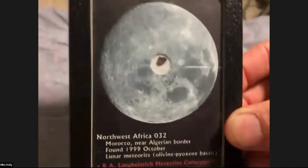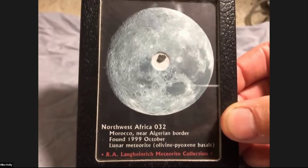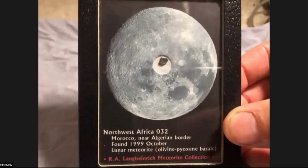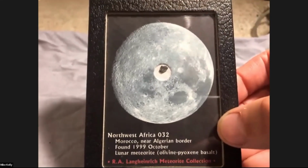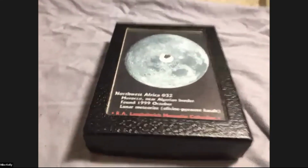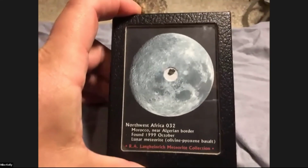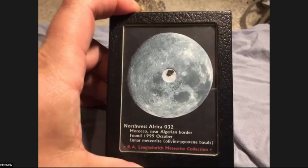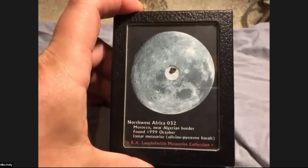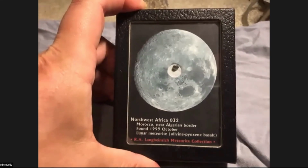This is a lunar basalt. Again, this is an olivine pyroxene-based basalt, and this was the first non-brecciated mare basalt out of NWA. Wow. So this came with Al Langerich provenance, and he was listed on the classification. And what's neat about this basalt is it's different from the sample returns from either the United States or Russia, so the Luna samples or the Apollo samples. This doesn't match either of those two.